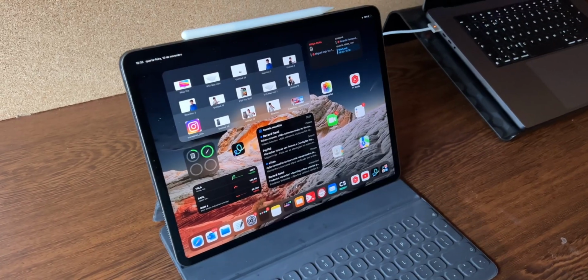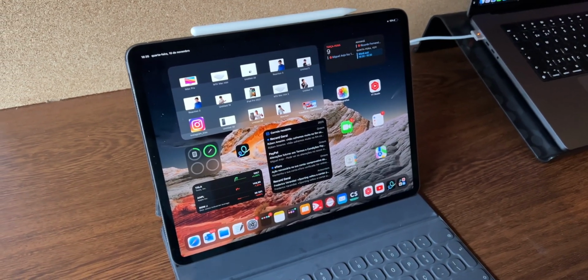Yes, sometimes I do feel it in my backpack. Yes, I cannot take it everywhere. It's big, sometimes it doesn't fit on the airplane trays, but it's a trade-off that I had to make. In those cases, I use my iPad Pro 2018. That's why it's there. It's an old iPad.